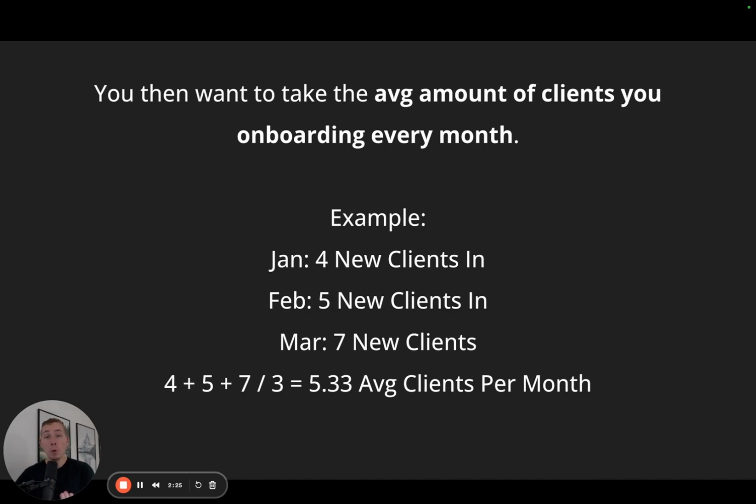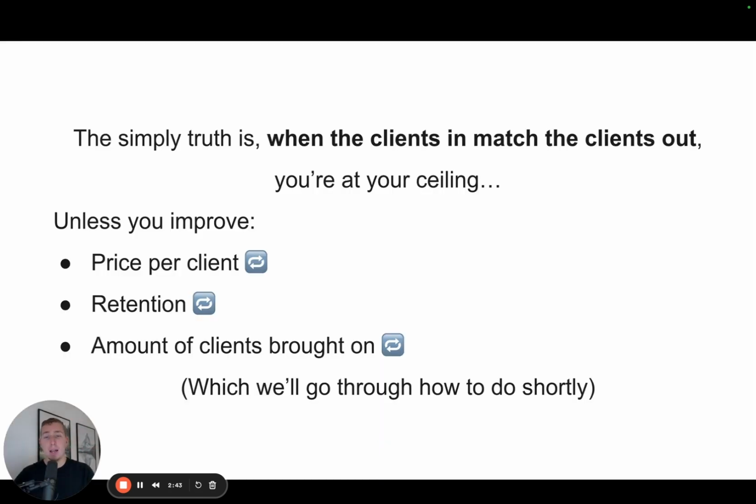Okay. What you then want to do, the second part of the calculation, is you want to take the average amount of clients that you onboard every single month. So let's say over the last 3 months, in January, you onboarded 4, February 5, March 7. If you take those three numbers, add them up, divide to get the average, that would be 5.33 on average new clients that you bring in per month.